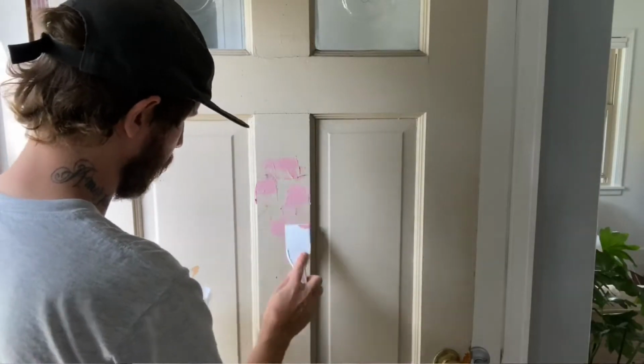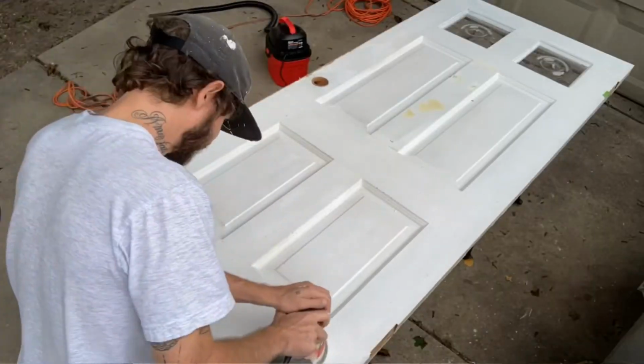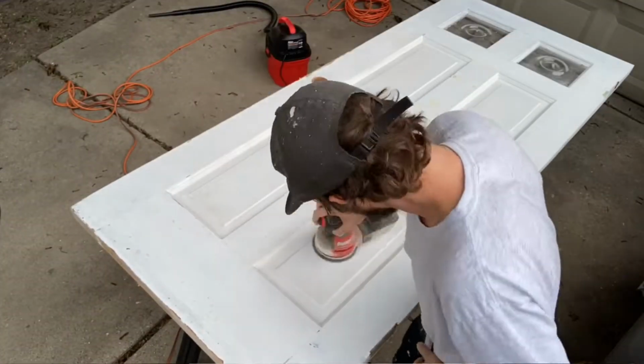The door was also a thing. It literally had cracks and holes in it pretty much. So when you close the door, you could feel the air going through. So with a lot of wood putty, a lot of sanding, and a lot of paint, she looks like new. We also want to replace this door and do a frosted glass pane, but for now, we're totally in.